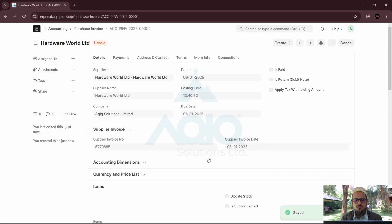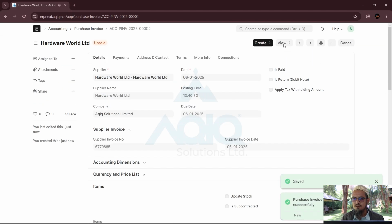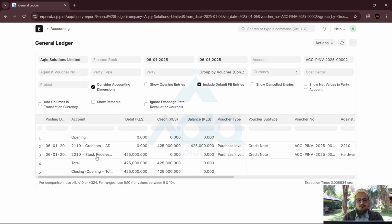Okay, so once this is submitted, now let's go and check the financial effect of this invoice. So we go to View, we go to Accounting Ledger, and you will see now that the control account, Stock Received But Not Billed, has been reversed, and now it's debited, and my creditor, who is my supplier, Hardware World, has been credited with this amount.